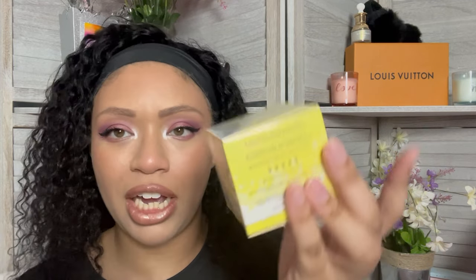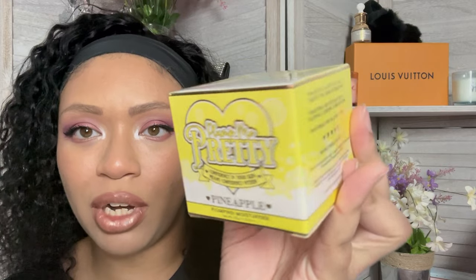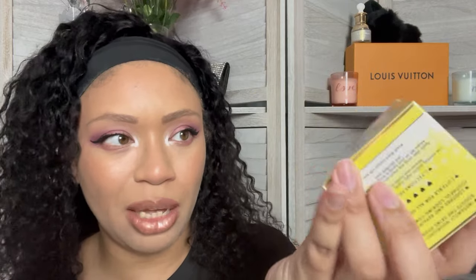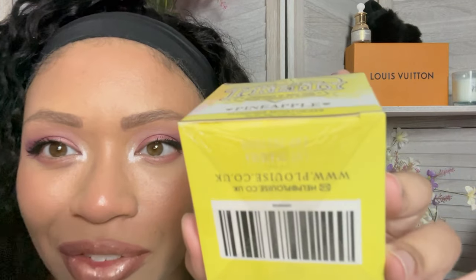And this is a pineapple plumping moisturizer. And this is what the packaging is looking like. See what I mean? Just gorgeous from every single angle. I bet the bottom is even pretty. Like, bruh, get into it. This is what it looks like with all the plastic off. Very cute. Isn't that just gorgeous? This is so cute. This has to be the cutest moisturizer that I own.